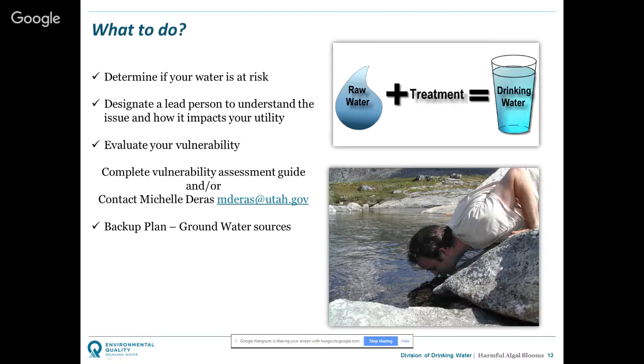And then determine a backup plan if you are vulnerable. Do you have groundwater sources that you can implement if there is some type of harmful algal bloom in your source water?